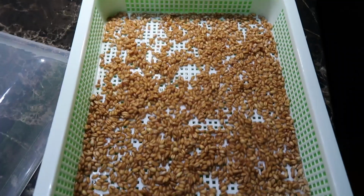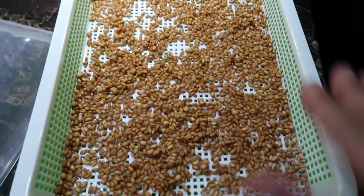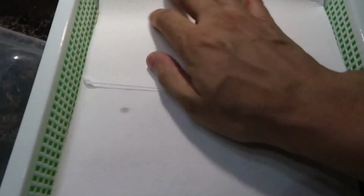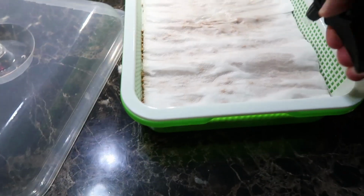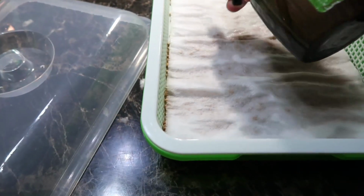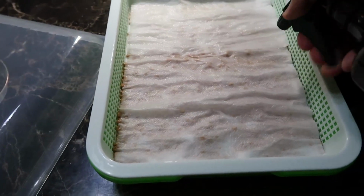I'll make you breakfast. The wheatgrass is nice and moist. But you know what? I think I'm gonna put a wet paper towel over it just to help it germinate. There we go, like so. All right. And then spray it down. Yes. I have no idea what I'm doing. I've never sprouted it like this before without soil. But let's hope this works.